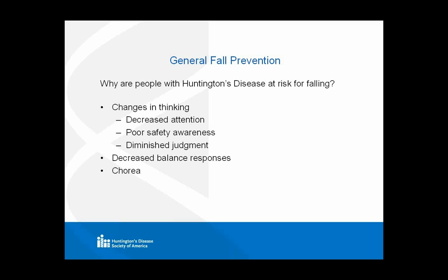We often find that people with HD are not paying attention to their environment or what is going on around them. So, for example, they may not notice that while they are washing dishes, water spilled on the floor. Instead of wiping it up, they may leave it there, and it might put them at risk to slip and fall later.